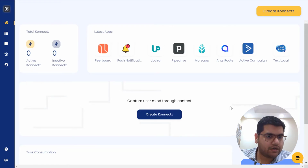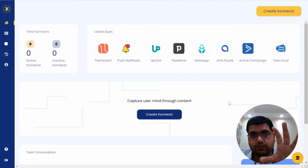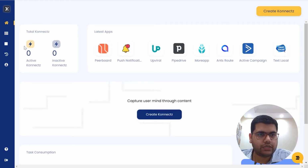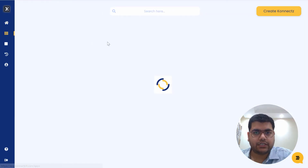The chat box, let it be there. I'm going to reach out to them later on, asking them where is my 4,000 tasks. But I'm sure these guys are helpful and they would definitely help me out with it, because again, AppSumo is a reliable platform, and once you buy something from AppSumo, you get what you buy. So it's pretty straightforward. Now let's jump into the apps section very quickly.